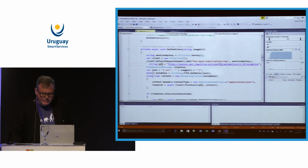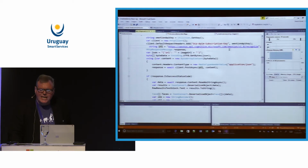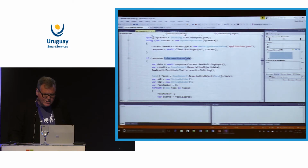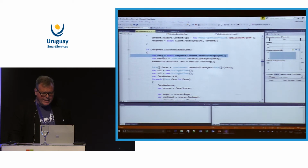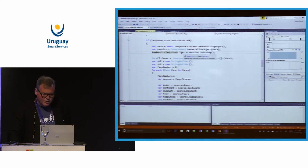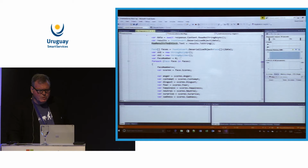It's cognitive.microsoft.com/emotion right here, instead of /custom vision, I think it was, or /analyze, I think is what it was before. And then over here we have calling the web service, getting a response, checking the status code, and then I get that data back, and I start parsing out the JSON that comes back, and then I want to display just the raw JSON, and then I do some stuff here to loop through all the faces.